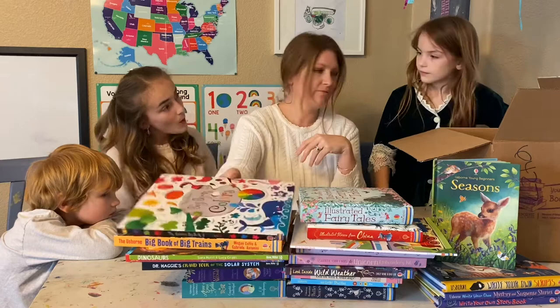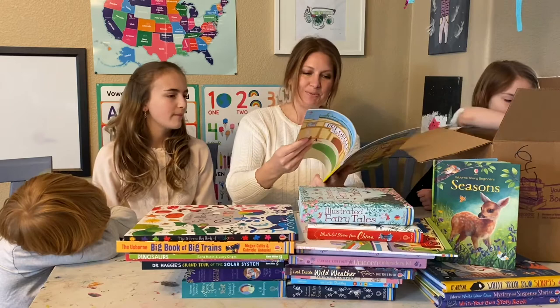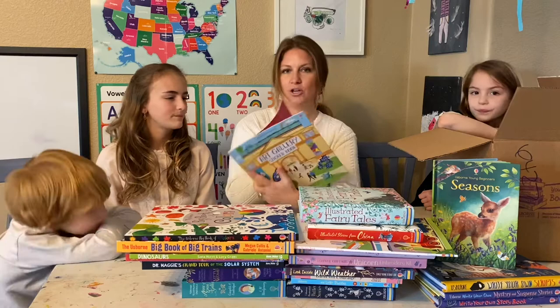Okay. Oh my goodness. This is one I am extremely excited about. This is called the Art Gallery Sticker Book. Aww. So it's going to start to bring some very famous paintings to life in this. This is so exciting. So it looks like you're walking through a museum.